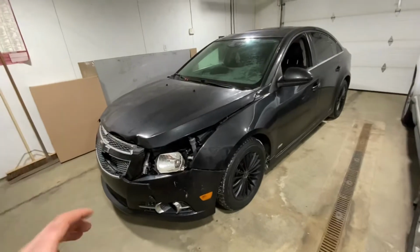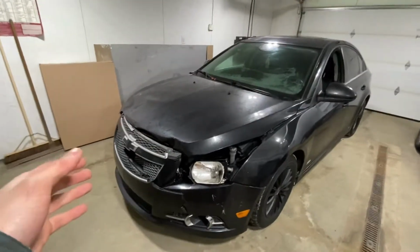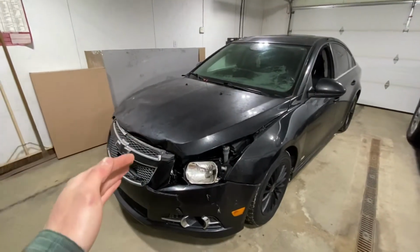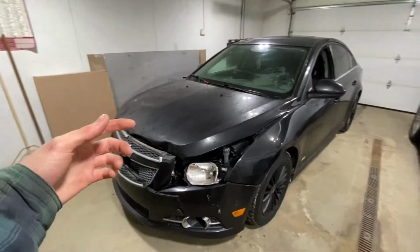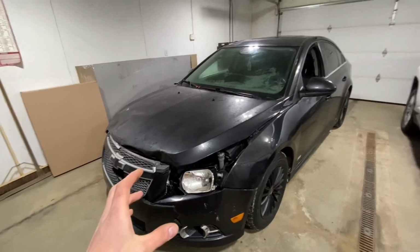So early this morning, dropped the car off at the frame shop. They had it all day. Went and picked it up at the end of the day, and they gave me basically the SGI sheet that says everything that the car fails for. Now obviously there's going to be the hood, the fender, the headlight, stuff like that. The obvious things that it's going to fail for.